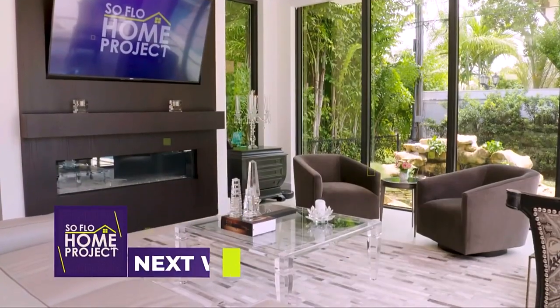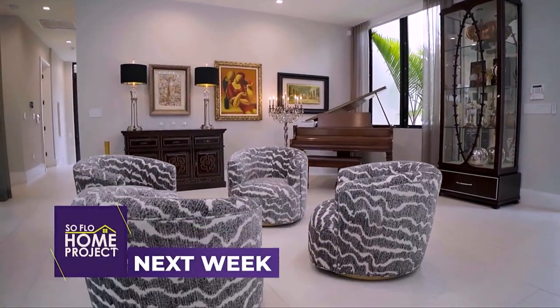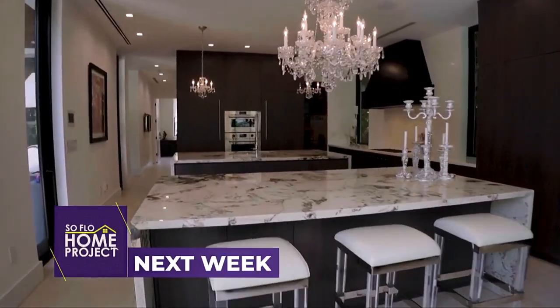And now let's take a look at what design inspiration we have planned for you next week on SoFlo Home Project. We look at bridging the design gap for couples with opposite tastes as we tour a beautiful home with a sophisticated, eclectic style.